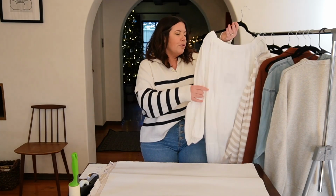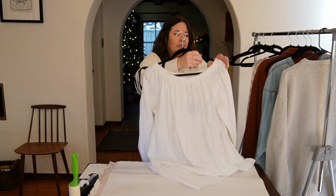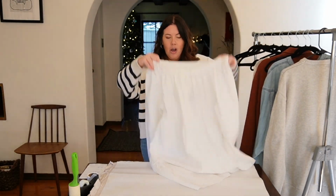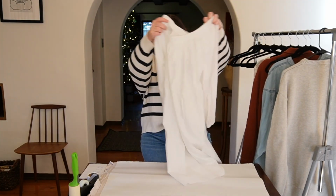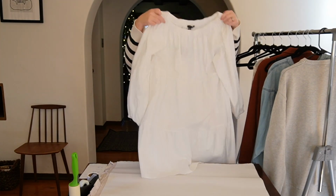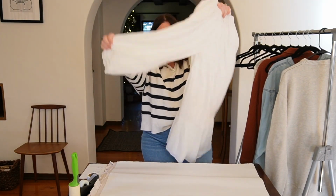Next up, this was a cool find, and I had no idea what this was gonna go for. This is a cute little Saks Fifth Avenue linen blend dress. It's off the shoulders, it's got long sleeves. This is brand new with tags. So it was super cute. I had the comps for it.